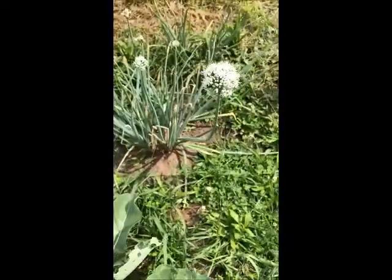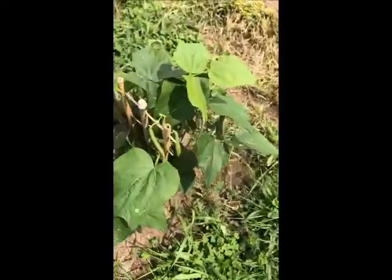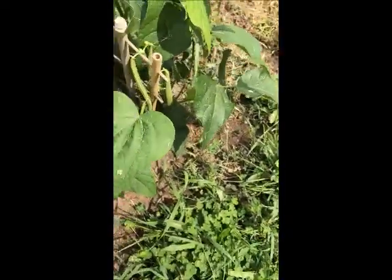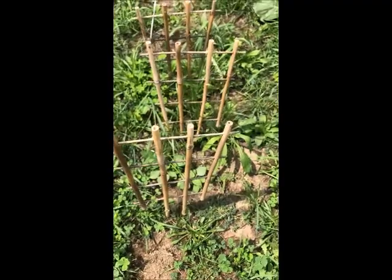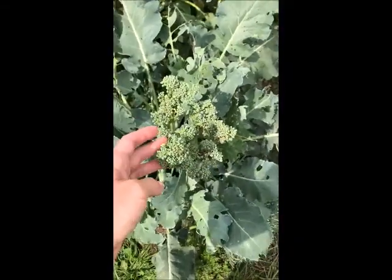And then here's some onions over here. Those look like they're doing pretty good. We got green beans in there. You can see we got some growing. We've picked quite a few of them. If anything, we'll just save the seeds and grow them in a greenhouse next year. And then we did have snow peas, but they got eaten by the little animals. And for fun, I grew broccoli, and that's the result of it. Not really impressed, but the plants are cool, and I'm imagining you can eat the leaves.